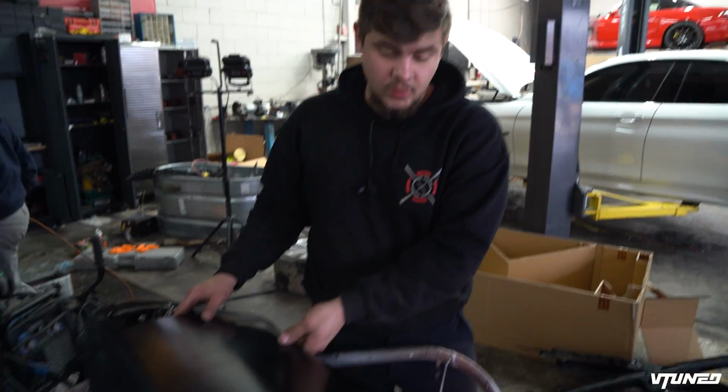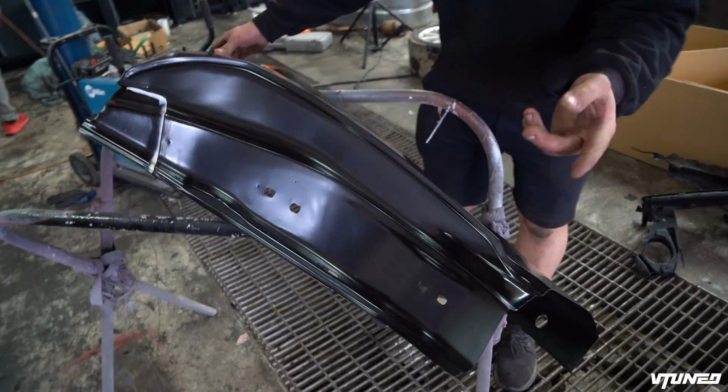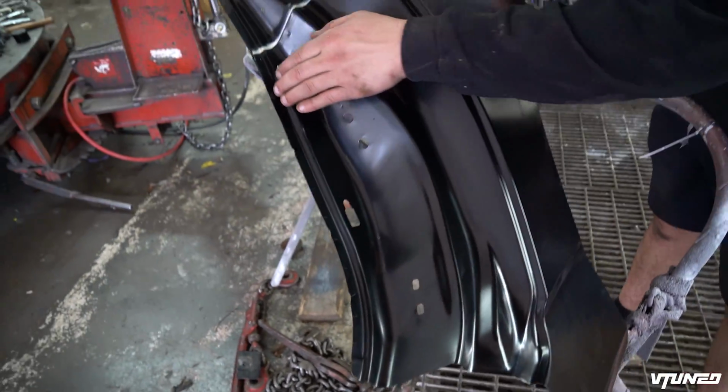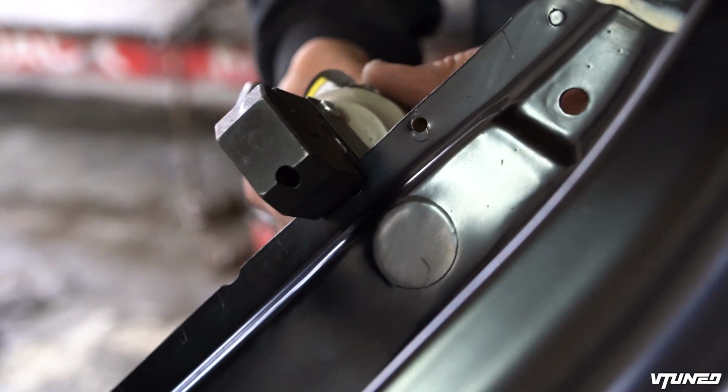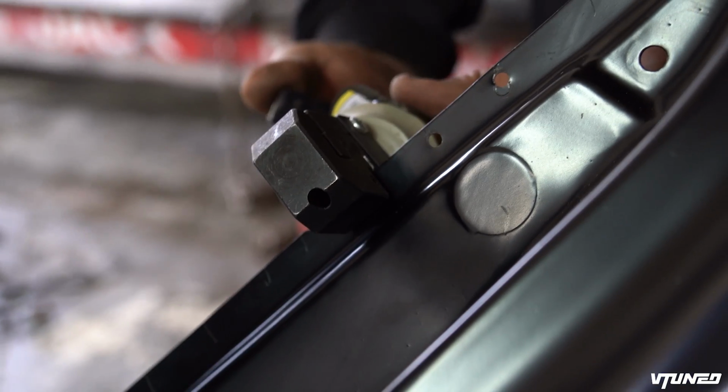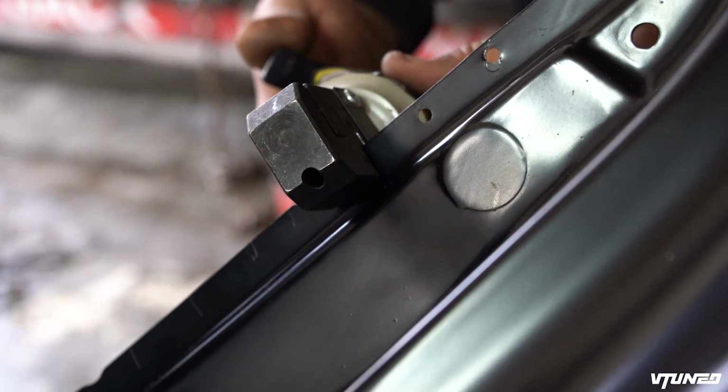All right guys, so we got the quarter panel. We also looked at the other quarter panel and made all the markings where we need to put all the spot welds, and we're gonna use a spot weld punch to punch everything out. The only thing I don't like about this tool is how small they are.